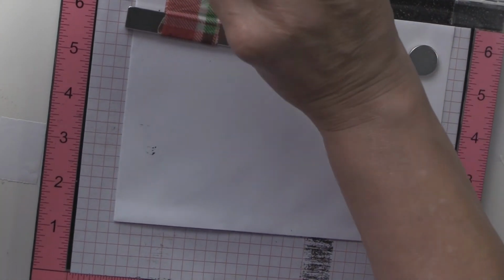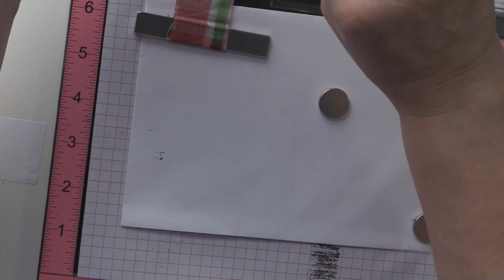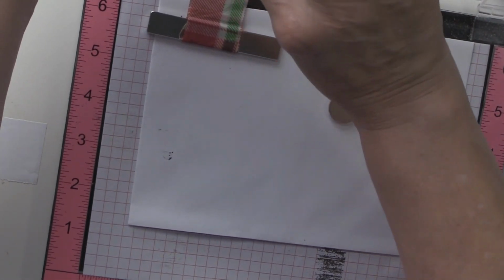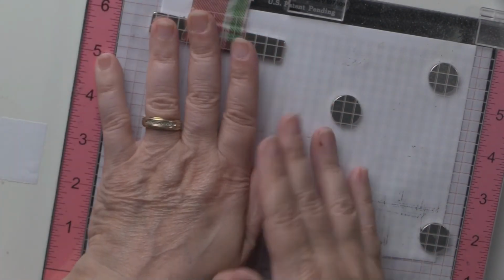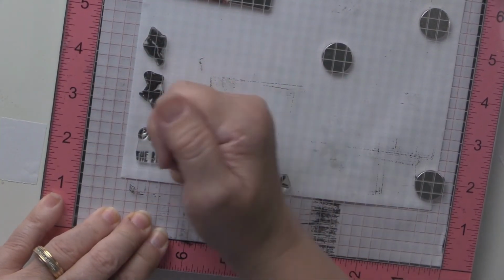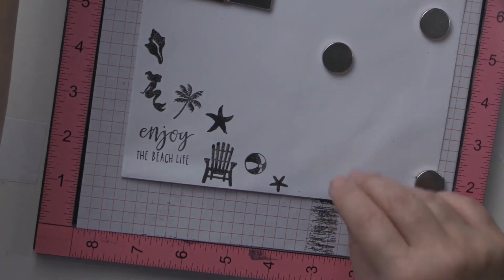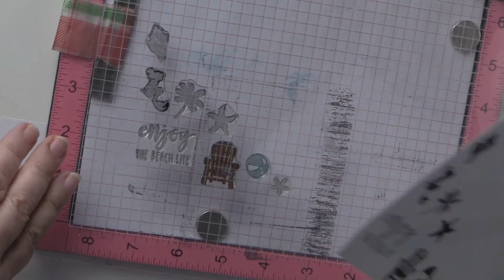And once again, I'm using Simon Says Intense Black. This is probably the best black ink that you can buy. I don't like to use StazOn if I don't have to. I'll use it on things other than paper, but this is the best ink. Now let's see if I can do this in one. Well, there we go. Okay. All right.